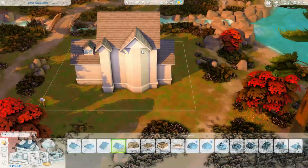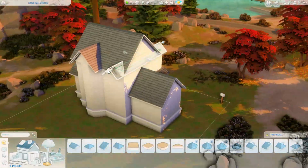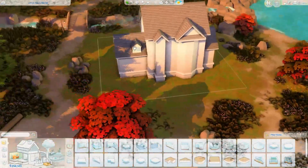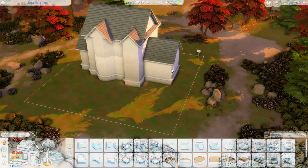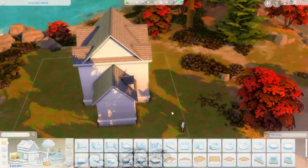But I'm still on my autumnal kick, so I decided to build this little autumnal house, which is 3 bedrooms and 1.5 bathrooms, I would class it as. That's just because the toilet downstairs is a toilet and a sink, and then upstairs is the main family bathroom. I can't wait to show you the inside, but we are currently working on the exterior of the building.